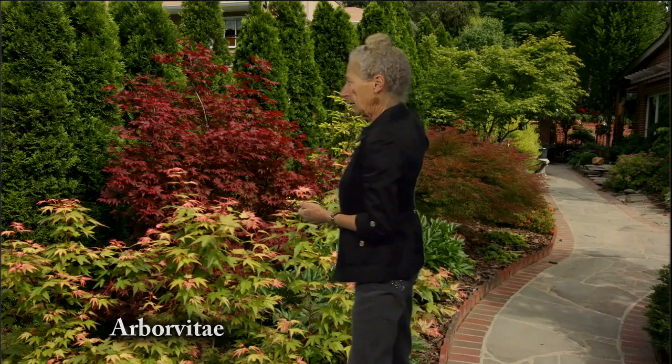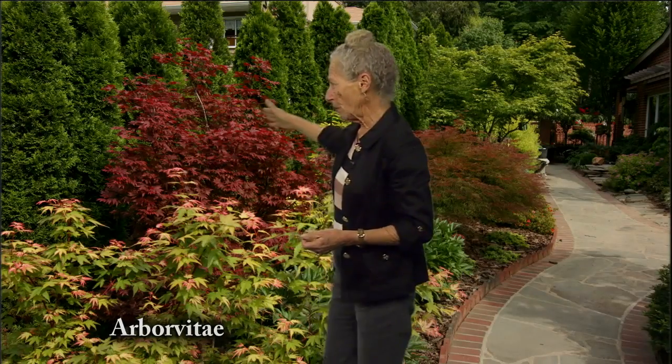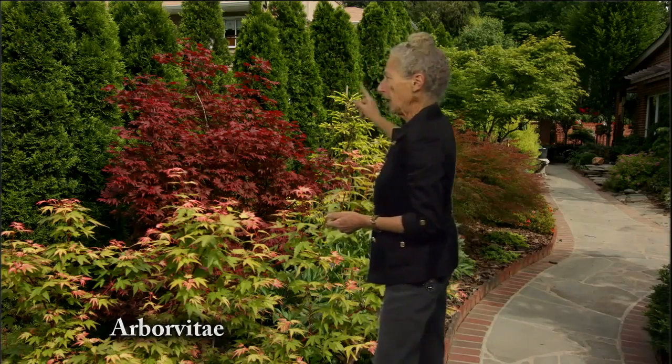This is one of our clients' gardens, and I've always enjoyed using the pictures from that garden because here again, it is a line. This is a property border going up a walkway through their garden. And it is, again, a very narrow type of arborvitae. But they have so many different and lovely plants here that they're showcasing.